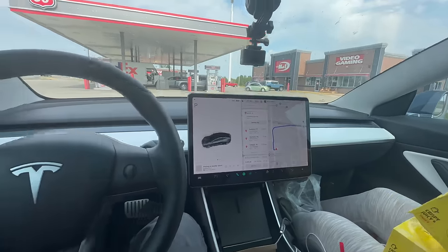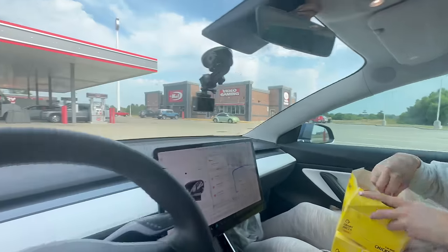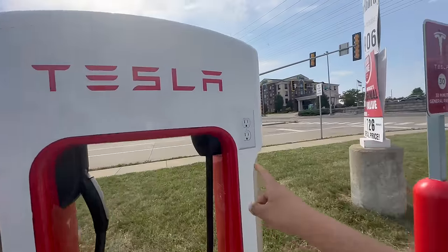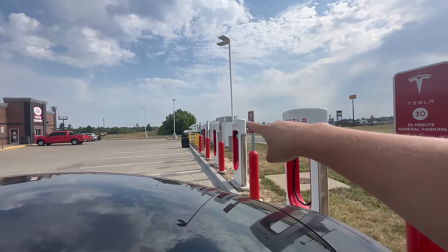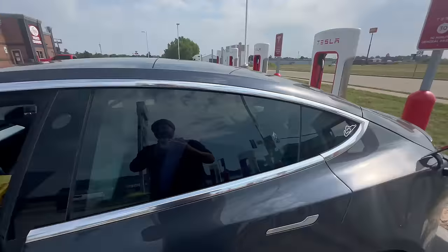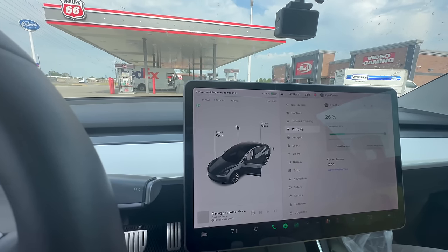Anyway, 26%. Let's see, Alyssa, do you think it's going to plug in and work on the first try? Yeah, of course. All right, let's try it. I'm going to plug in. Oh, look, another one of these stickers. I always keep choosing the ones that have the stickers on them. Oh, no, that one over there has a sticker. Little wall outlet. I don't know why that's the case. All right. In we go. And, of course, we're charging. Ramping. Wow. Just that easy.